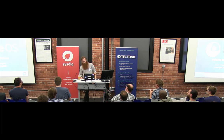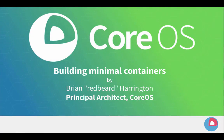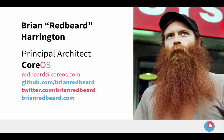So the core thesis of what we were going to start talking about is this idea of building minimal containers. But, in true fashion, kind of speaking to myself, what we're really going to do is get extremely weird with containers right now.